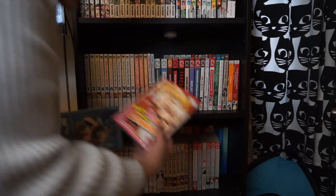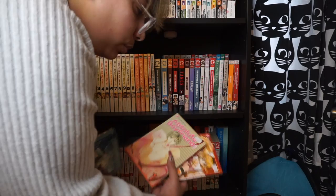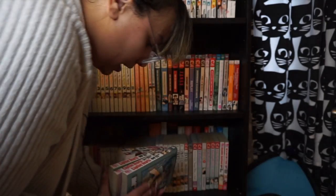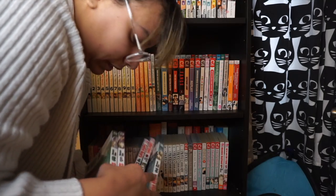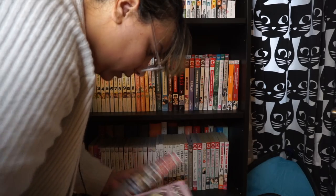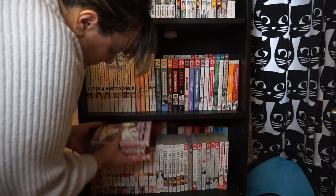And then some more random ones, like Fall in Love with a Comic and Absolute Boyfriend. I bought these from a second-hand bookstore. And then I have this random series, Captive Hearts. I have the whole thing, 1 to 5. Can't really get through it, so I'm just gonna put these right here.